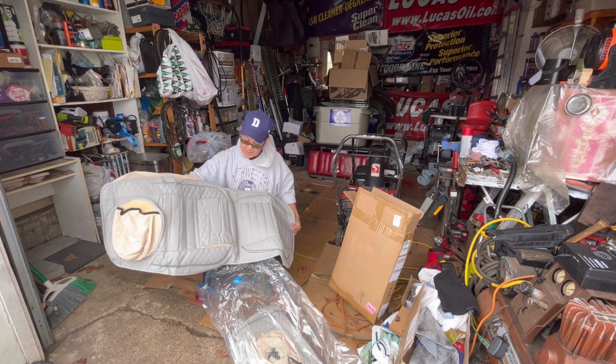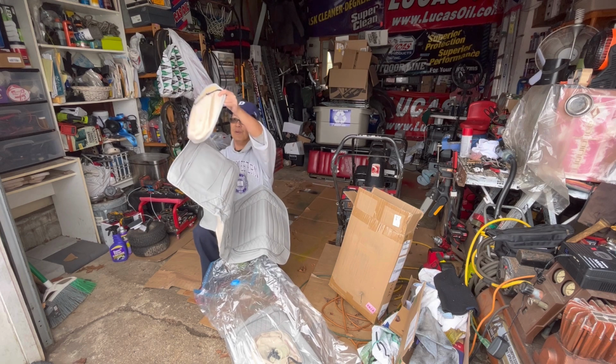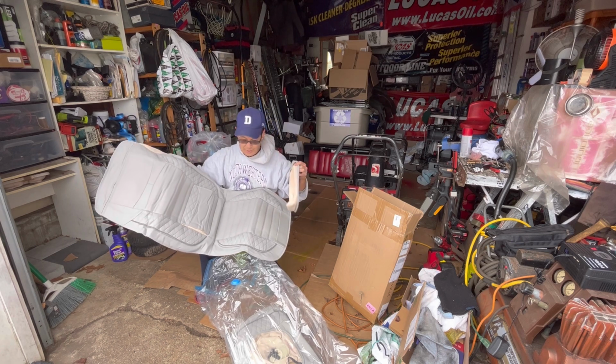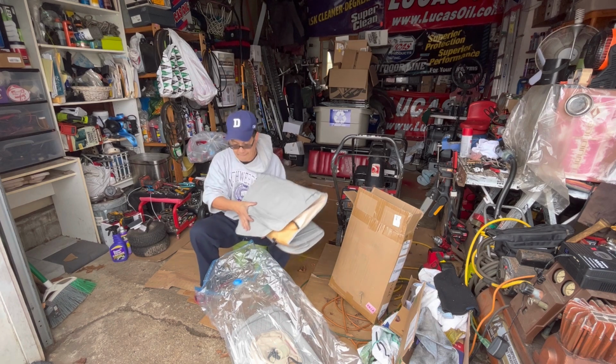I'm going to try to make it as tight as possible. It has this lumbar padding over here. This is for the headrest. I don't know how that's going to work, but we'll work it out. I think these look pretty good. I'll show you the install in time lapse.